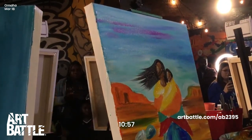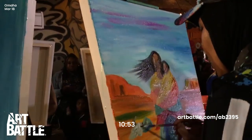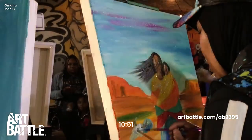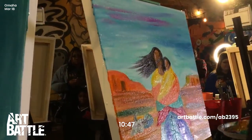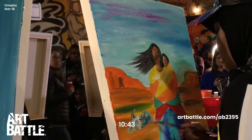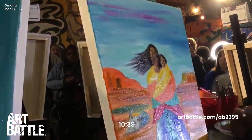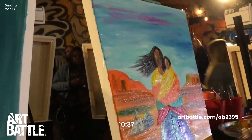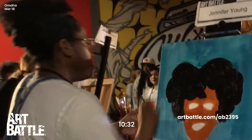Again, another instance of really savvy time management from Tamina here. Oh, and this is cool. We're even getting into the details of rocks and features on the ground. And I hope that you guys just saw that, because it was pretty cool. Tamina, just in a very few strokes, got this cow skull leaning up against the rock. Great job there.